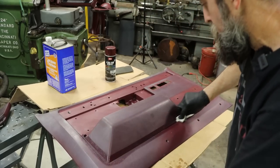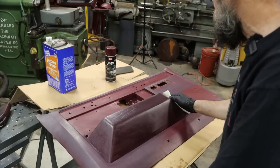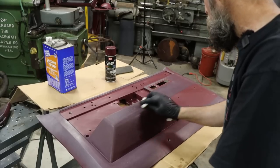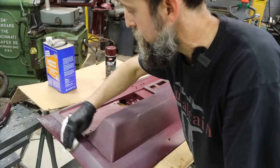Now that I've got it scuffed, I'm just going over it with a little bit of lacquer thinner on a rag. This is what my brother uses. He does this stuff all the time and he's had really good luck. I'm not telling you that you should use this stuff. That's what I'm using. What I used on my other truck worked excellent.